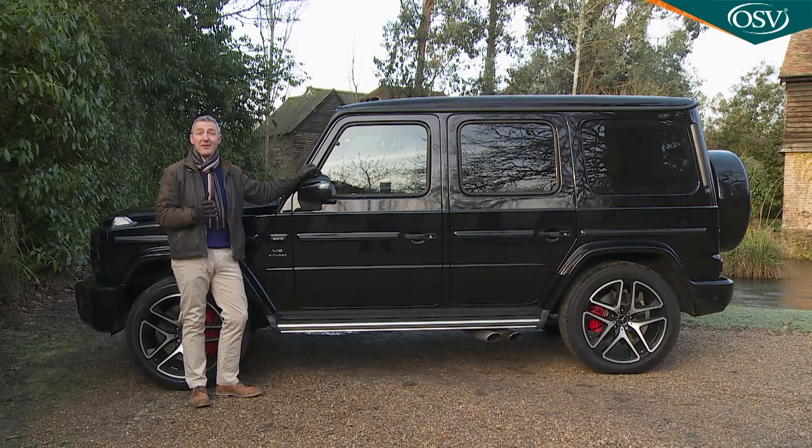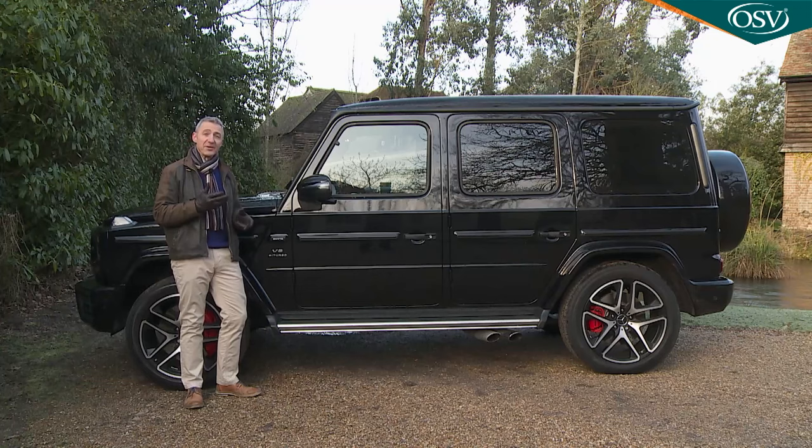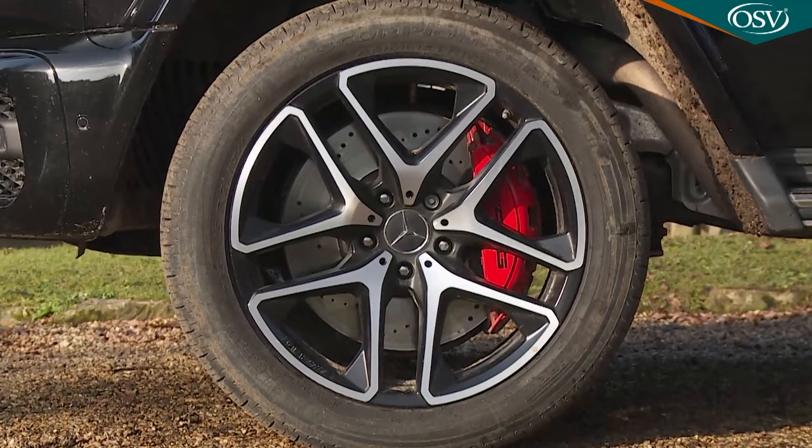The wheels are larger too. Now, our market doesn't bother with anything less than a 20-inch rim size, and on request, you can specify 21 inches, as is the case here with these five twin spokers, or even 22-inch alloys.